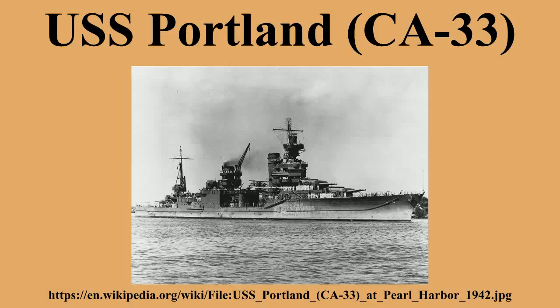After operational training in Southern Californian waters, Portland steamed for the Aleutians late in May, arriving on the 11th of June and bombarding Kiska on the 26th of July. After covering a reconnaissance landing on Little Kiska on the 17th of August, she called at Pearl Harbor on the 23rd of September, then went to San Francisco in early October, then back to Pearl Harbor in mid-October.